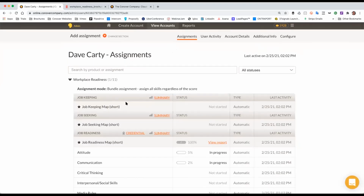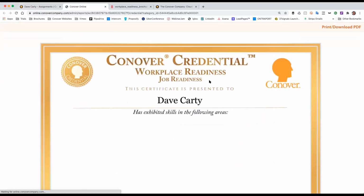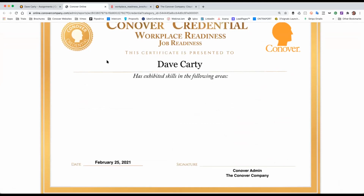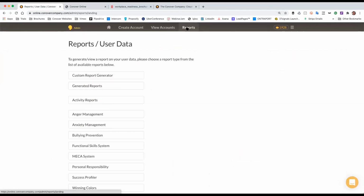So when we go through, we can identify what exactly is happening. It shows the results. Obviously, did he earn the credential? Yes or no? The answer is no, because he scored under 70% on everything. But should 70% be there? That's how that works.